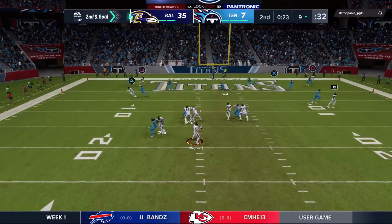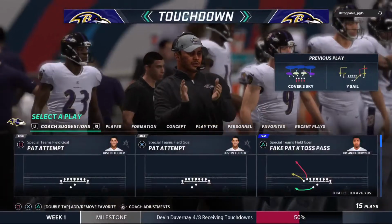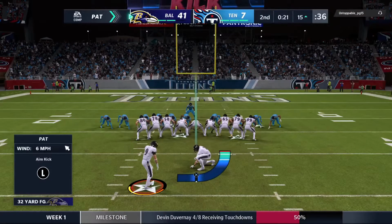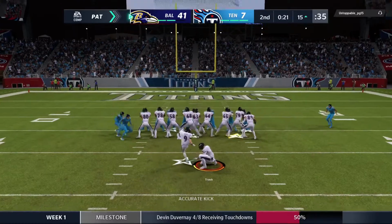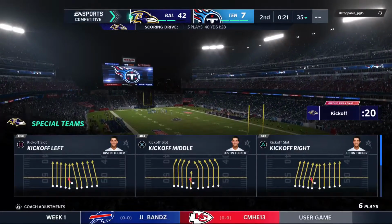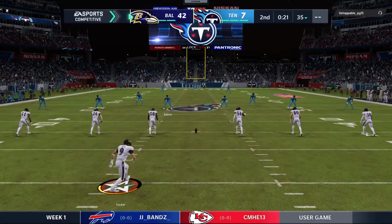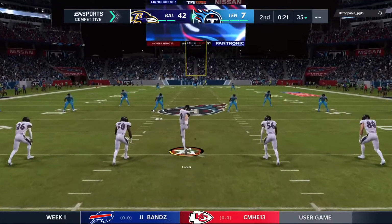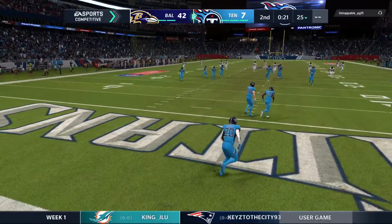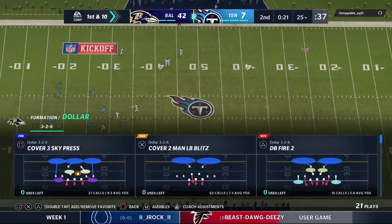Operating from the gun, Wagner. Got a man, it's caught for a Ravens touchdown. Devin Duvernay on his way to a historic performance, 4 first-half touchdowns, and the Ravens add on. Tucker able to connect on the extra point, and the rout is on here in this first half. Tucker now to kick it away following the touchdown. Titans take over 1st and 10 at their own 25-yard line.